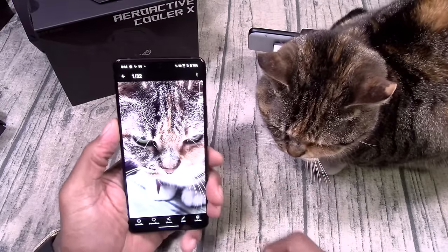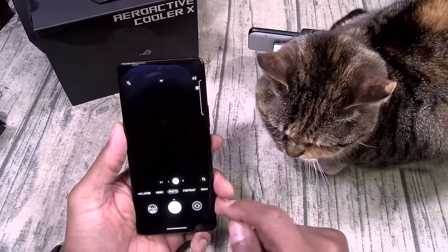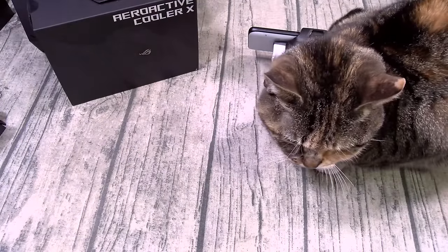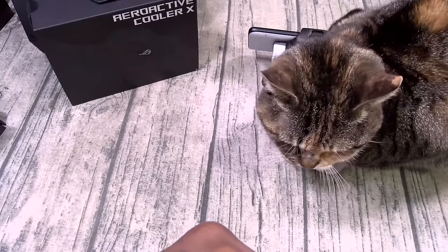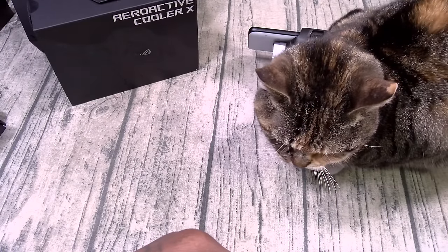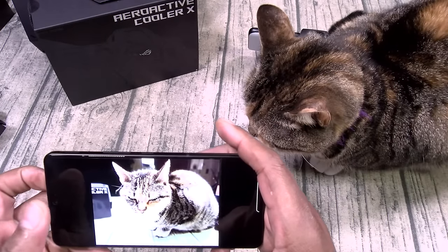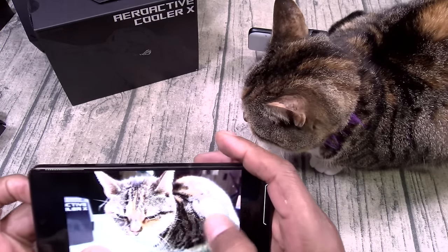Look at that. Look at that detail. Okay? That's pretty epic. You got portrait mode. Okay, let me see if I can get a little portrait shot. Oh, this one actually looks nice. Of course, I got my thumb in the way. All right. Let's see. Okay, a little portrait mode.